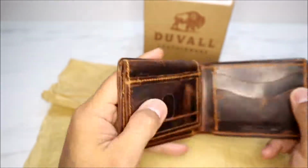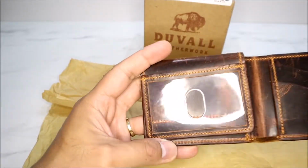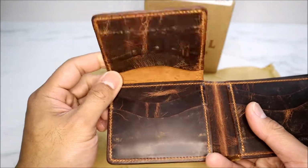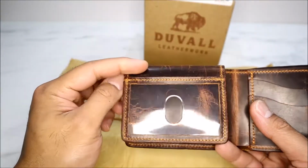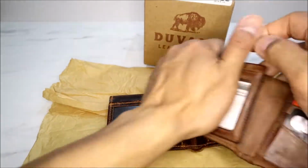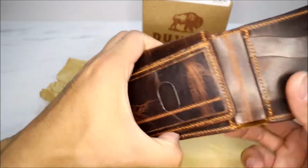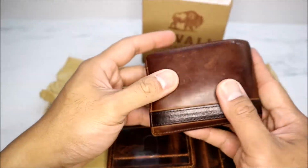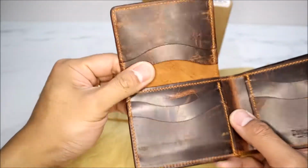So the only thing I'm not really happy with about this wallet is this part here, this flap. I'm not really used to opening my wallet this way, and normally my other Fossil wallet opens up like this. So you can see the difference. This one opens up vertically, but my other wallet opens up horizontally. So I'm just not a big fan of that one.